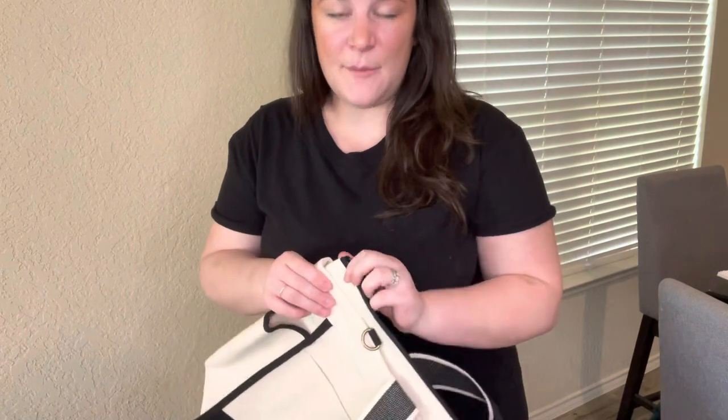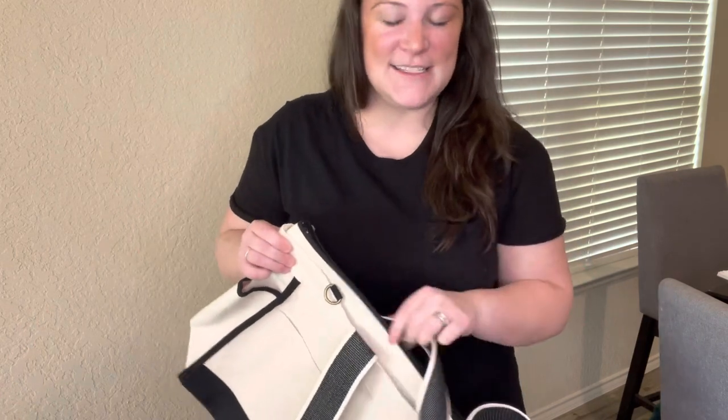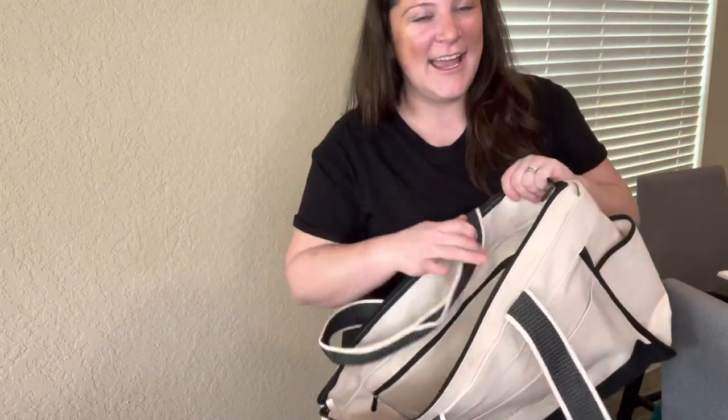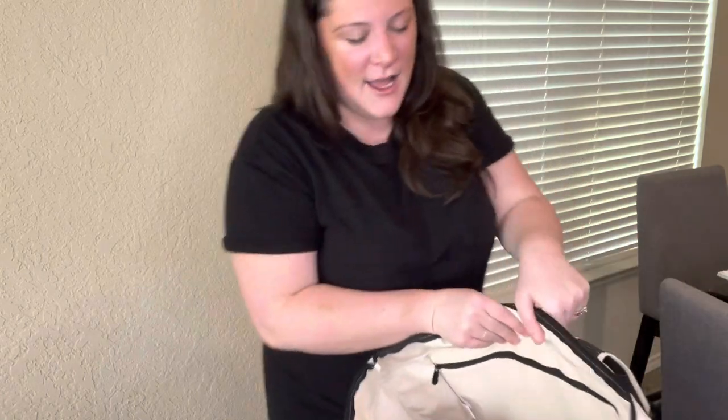The inside is where the magic happens. When I opened this up, I was like, holy banana cakes, Batman, done. I literally almost cried when I saw the inside. So bear with me, I'm not gonna tear up. I know it's so extra and overly dramatic, but I saw it and I was like, there's no stinking way. There's no way that they did this. Summer tote number one, amazing.